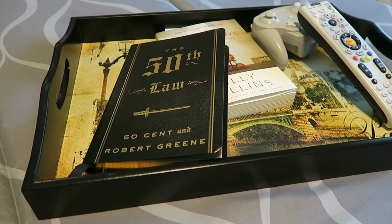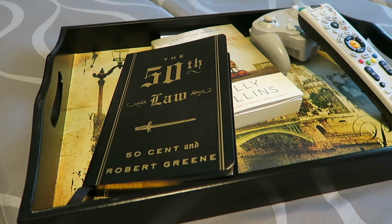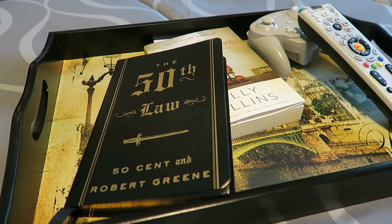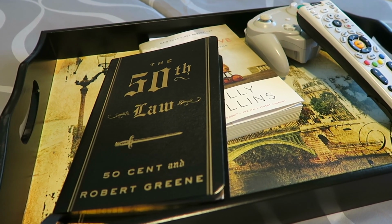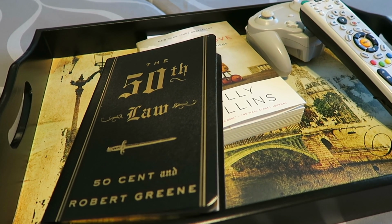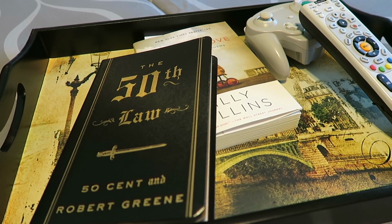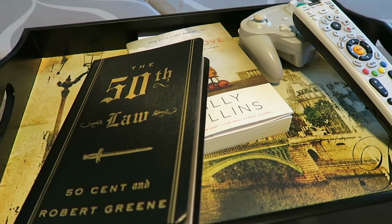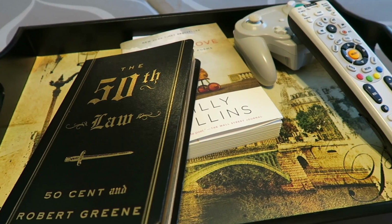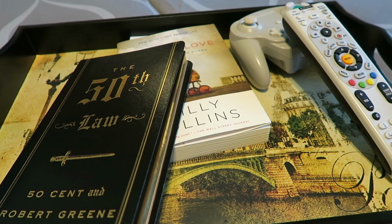All right, so here on his bed tray, he likes to house his remote, his game controllers, but also the books he's working on. So currently he's reading The 50th Law by 50 Cent and Robert Greene. I know, but Eric and I felt this book was very important for Chase to read as he prepares to enter traditional school, especially for the first time. He's actually just finished reading Dale Carnegie's How to Win Friends and Influence People. We felt that The 50th Law was a great follow-up to that particular book. They're both great reads, though.